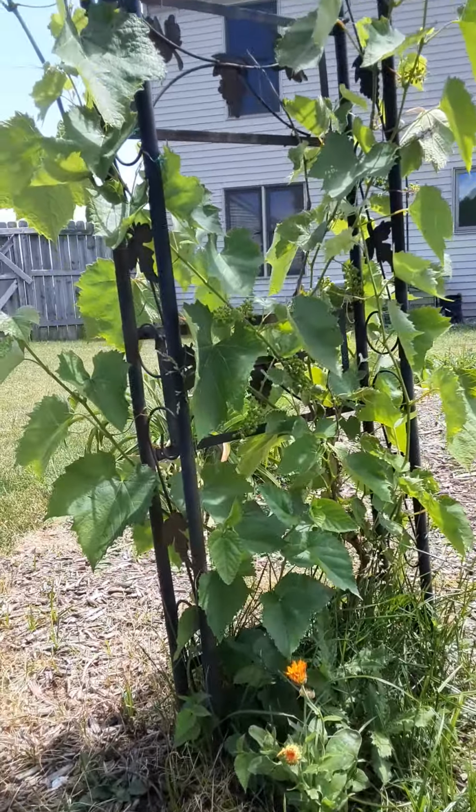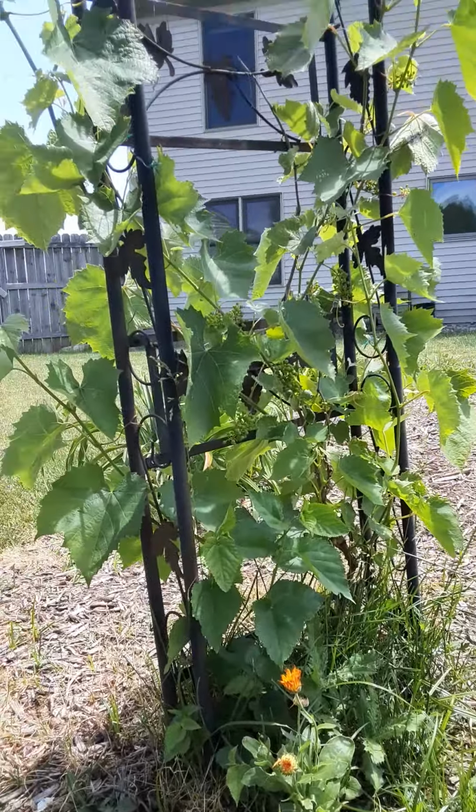Anyways, this is a grapevine. It's going a little crazy because it's the second year, trying to get it to go as high as I can, at which point I will top it and train it to go all the way. I'll eventually get this guy out of here. It was here before I moved in. The previous homeowners did leave the trellis for me, which was very nice.